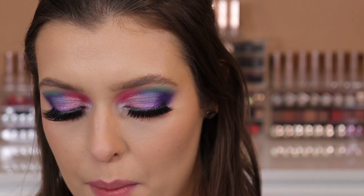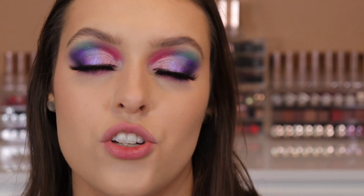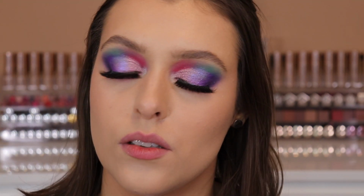Can't remember how much these were actually. Were they like 8 or 9 quid? So they weren't cheap. But they don't feel cheap at all, so I don't mind. I don't mind paying money for nice lashes. If I'm paying £8 or £9 for an eyeliner, I'd be a bit like, whoa, where's my money going?